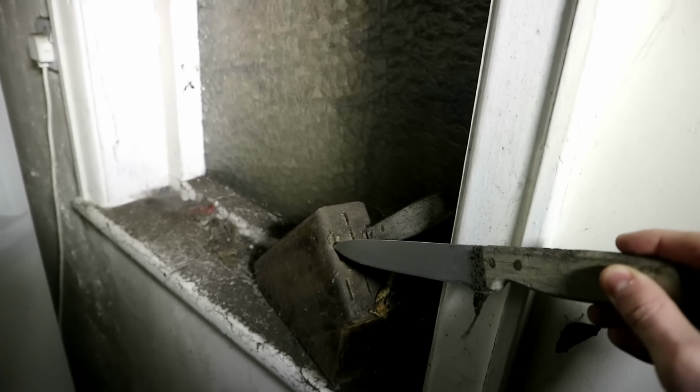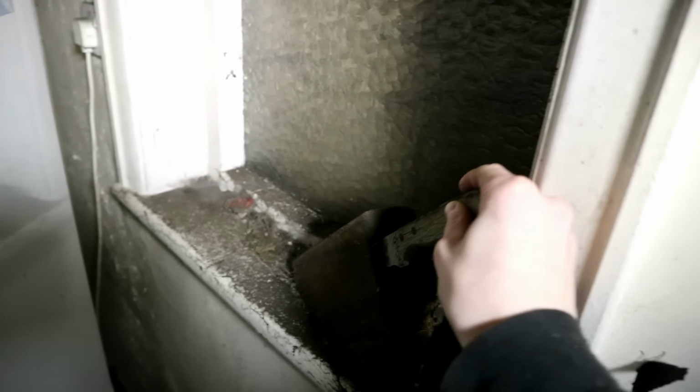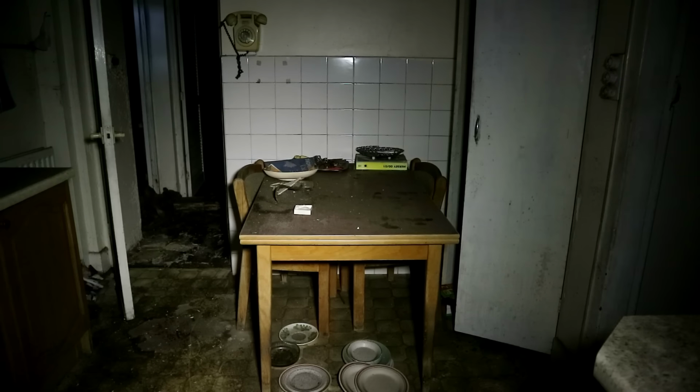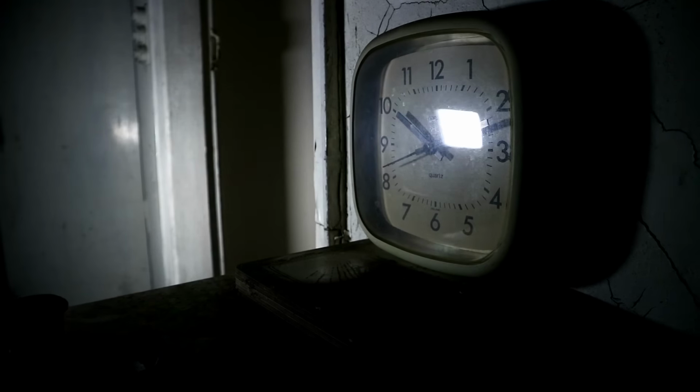Even though you know they're just used for cooking, it's still a bit weird to find knives anywhere. The darkness made the scene feel quite eerie, like walking through a normal house with layers of dust added on.